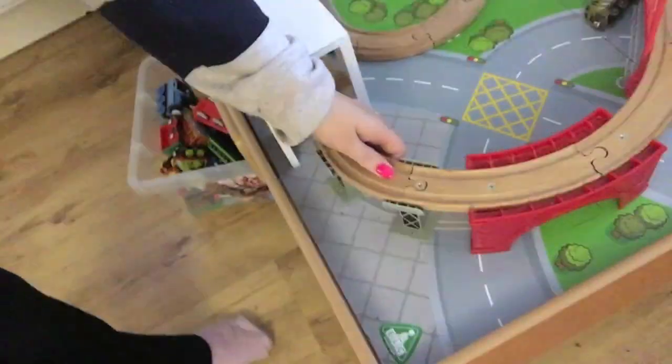I'm just trying to think. Oh, my granddad actually fixed down our train table. I'll show you. So I no longer have to tidy this up now. It's all screwed down perfectly. Lifesaver. So that's perfect with that. I just can't believe how quick today's gone, really.